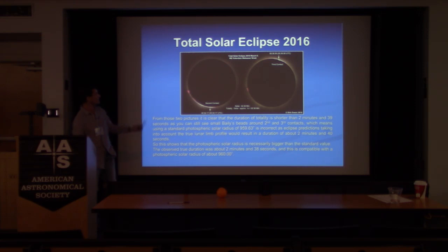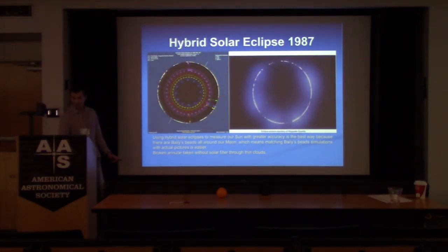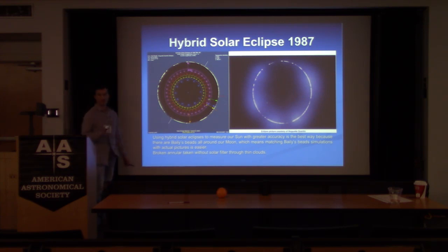In 1987, that particular one was just a broken annular over Gabon in Africa. That picture was taken without a solar filter, just because there were some thin clouds. Yet, you can see the simulation made with my application perfectly matches the picture. But this simulation is done with a bigger solar radius. If I use the standard value, it doesn't match, and the difference is huge.